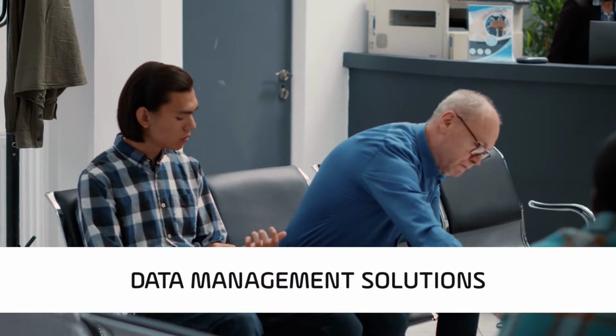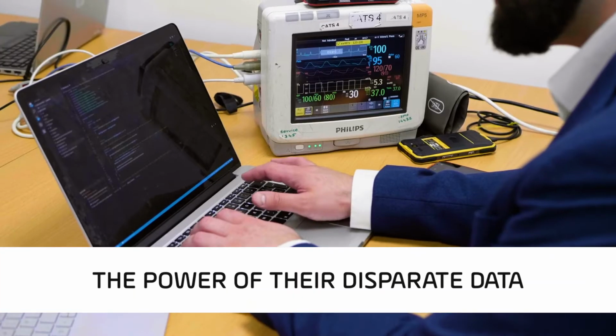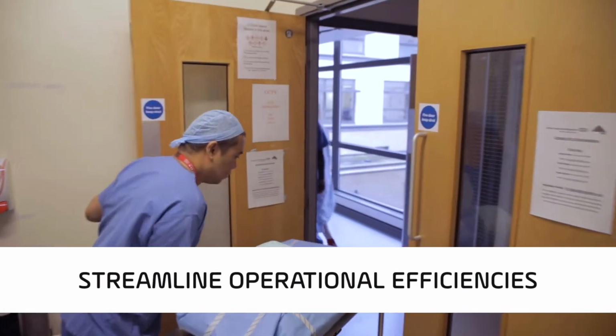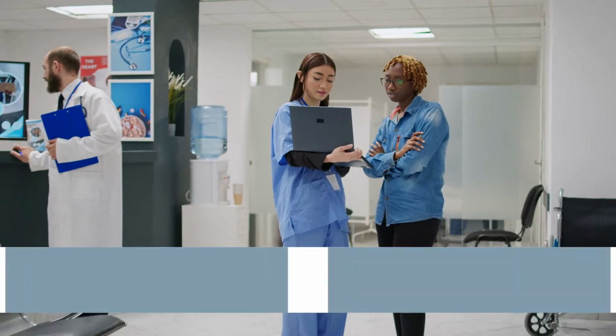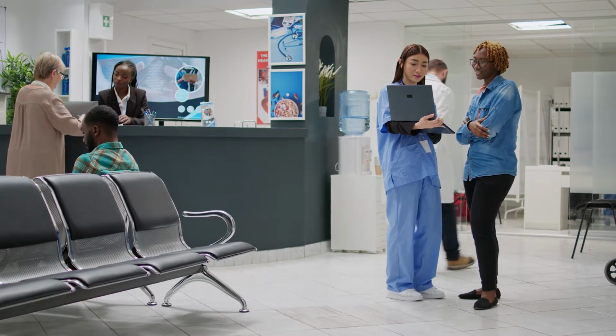Here at Insource, we specialise in data management solutions for the NHS. We help organisations harness the power of their disparate data to drive better patient outcomes, streamline operational efficiencies, and extract essential insights from across the hospital or complete ICS.